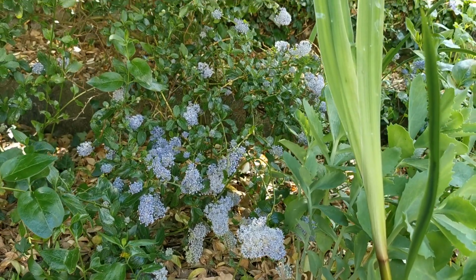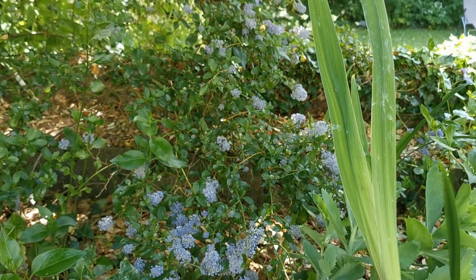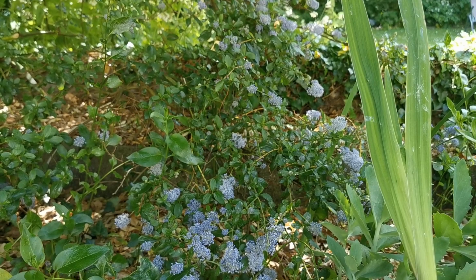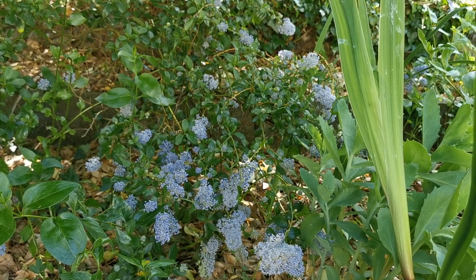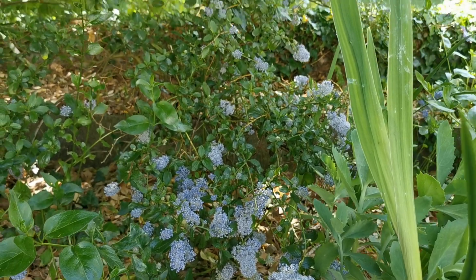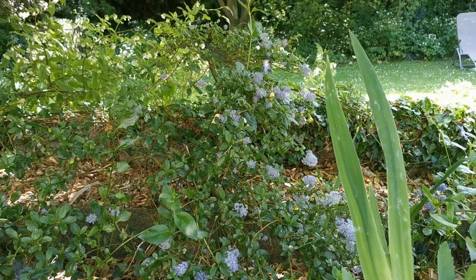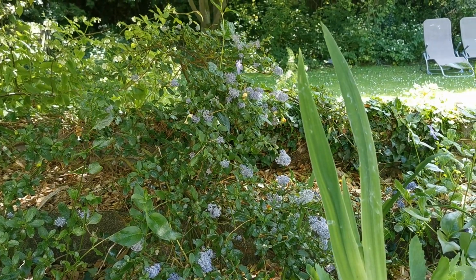This little ceanothus really has been overgrown, but it's still giving a fair show of lovely lilac, pale sky blue powder puff flowers just held just above the surface. I think we really do need to do a plant rescue on this one if it's going to really thrive.